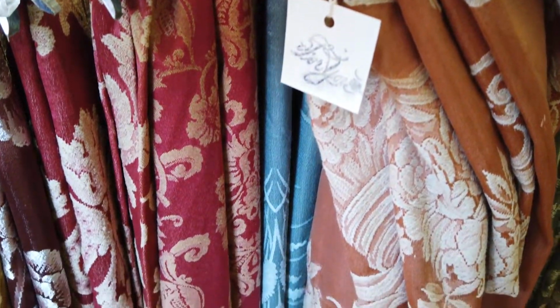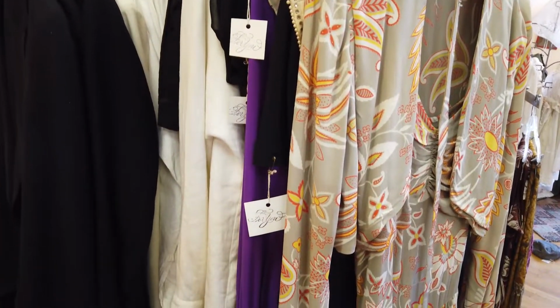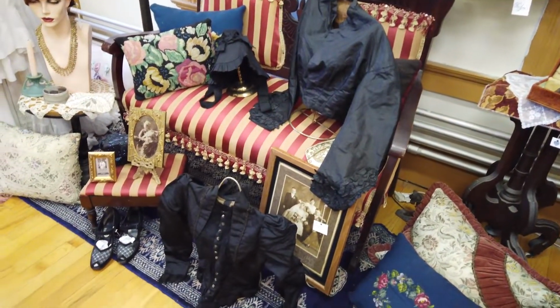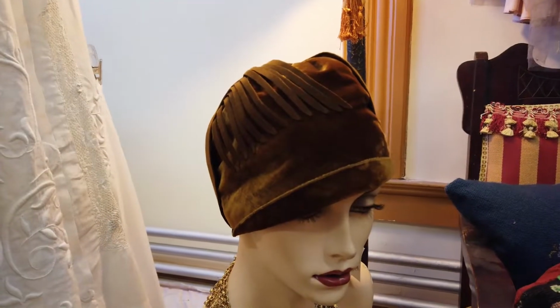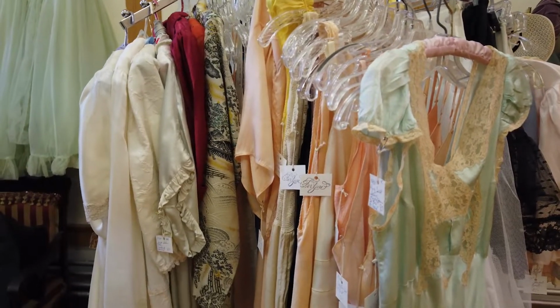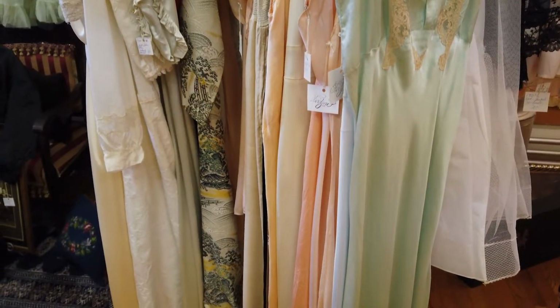The range of design is historical and at the same time extremely contemporary because designers are always copying fashions. A wall of prom dresses in the 1950s, blouses from mid-19th century. There's also a hat from the 1920s and a hat from the 1850s. Lingerie from the 1930s and 40s, all living together.